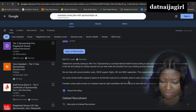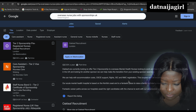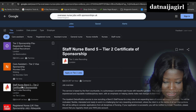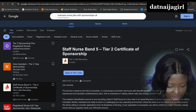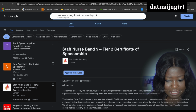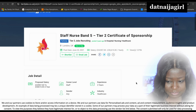Overseas mental health nurse. So this is for an overseas mental health nurse if you're already a nurse in the UK, and also for somebody who is already in the UK, I believe. So basically it is for mental health, and we are not looking for mental health. So let us find another one. This one says it's based in Kent. Let's try to apply and see if we'll get more information about this particular job.